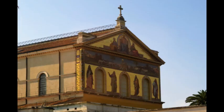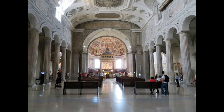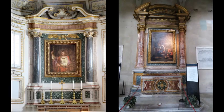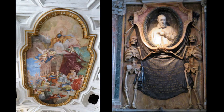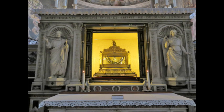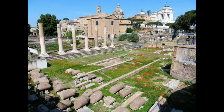We went on to Rome, which was our longest day for tours. About a 10-hour tour, all on uneven pavement. Here we are at the church, which is the Cathedral of St. Peter in Chains. There's the chains. There's a better look at them. And St. Peter is buried underneath that.